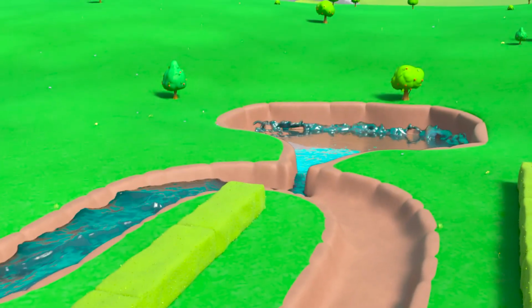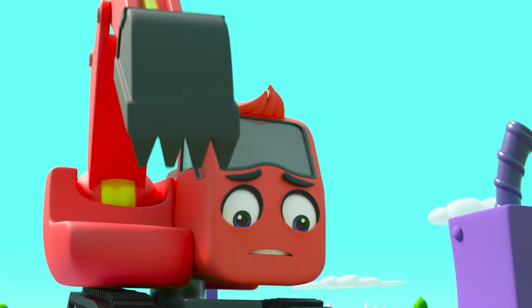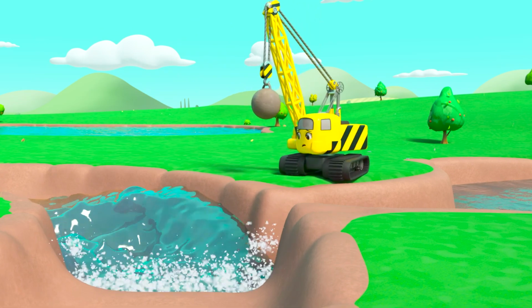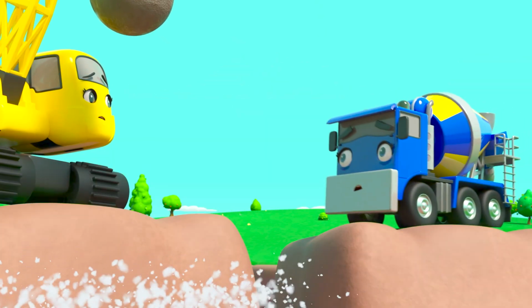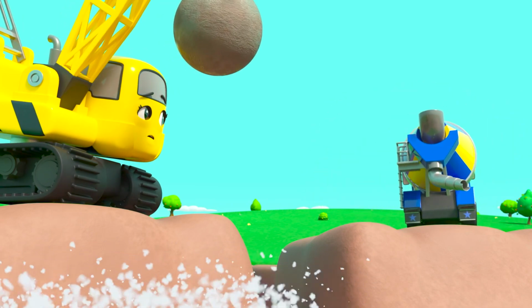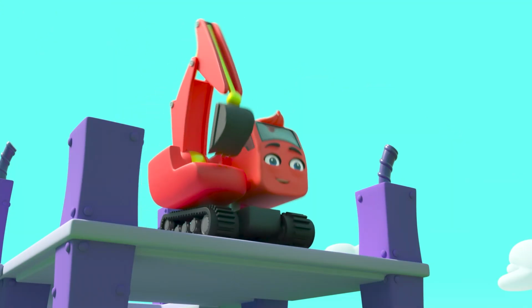Look, it's spilling out over there. Quick, Dazey needs to fix it. Oh dear, how will they plug this gap? CJ, of course. She can use her cement to fix the leak. Good job, everyone.